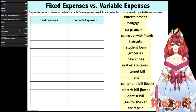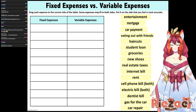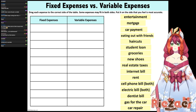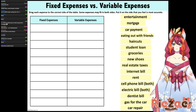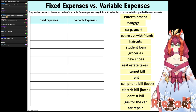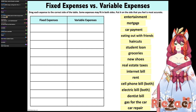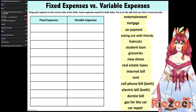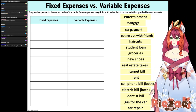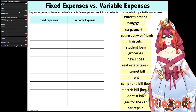All right. This next one, I'm genuinely curious what everybody is going to put in chat. Student loans. Because boy, do I have a hot take for this one. Student loans is going to be more an American problem than everybody else. I would argue they are variable. They can be fixed. But I would argue they are variable. For one reason. And it's four words. Income-driven repayment plan.